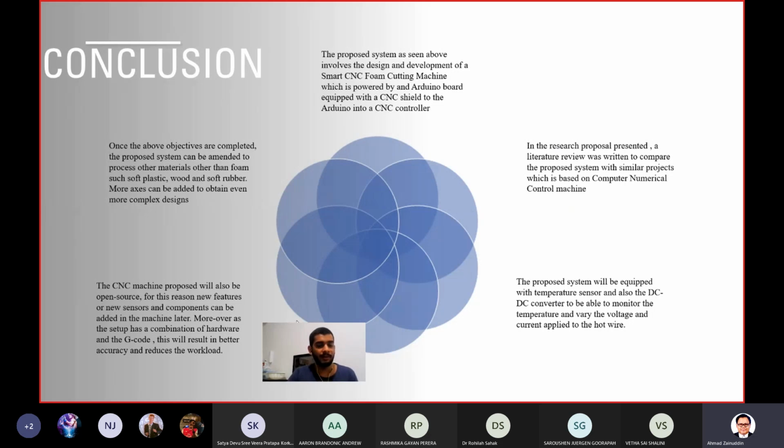For example, the machine can be upgraded to become IoT based, and even more axes can be added to the machine later. Once all of the above objectives are completed, the proposed system can also be amended to cut other materials such as wood or even soft rubbers.